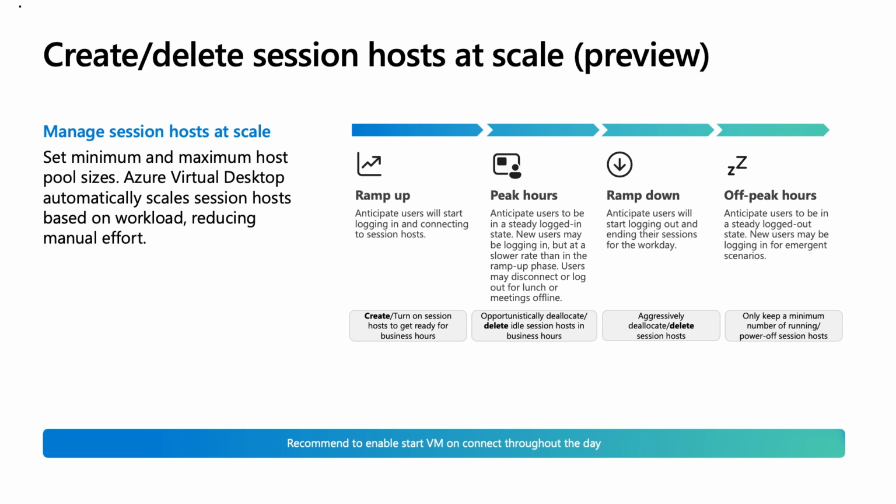Let's talk about creating and deleting session hosts at scale. When deploying a host pool with a static number of session hosts, admins must monitor workloads closely. And if changes are required, admins need to manually adjust the number of session hosts in the host pool. Manual adjustments are challenging and unscalable. They're often time-consuming and can occasionally lead to changes which affect the user experience. We are introducing a new capability where admins can easily define the minimum and maximum host pool size in a scaling plan and rely on Azure Virtual Desktop Service to automatically create and delete session hosts at scale based on the actual workload and capacity threshold defined in the schedules.